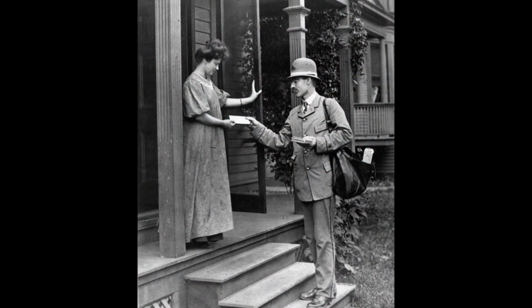Now, even though they now delivered mail to homes, the mail carriers were only allowed to hand over the mail to the people that it was directly addressed to. So if they came to deliver the mail and the person wasn't home, they had to wait and wait, or resume their routine and circle until that person finally got home.